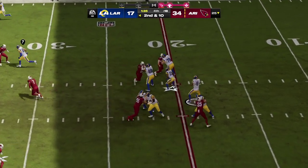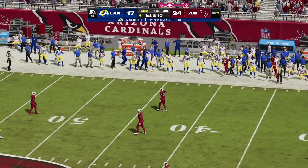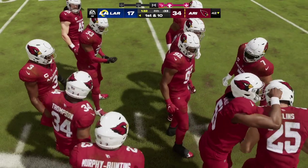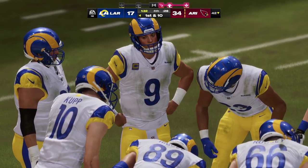Now it's Stafford. He's going to find Atwell open downfield. And past the 40 before he's out of bounds. 17 yards on the play as they try to eat into this 17-point deficit.